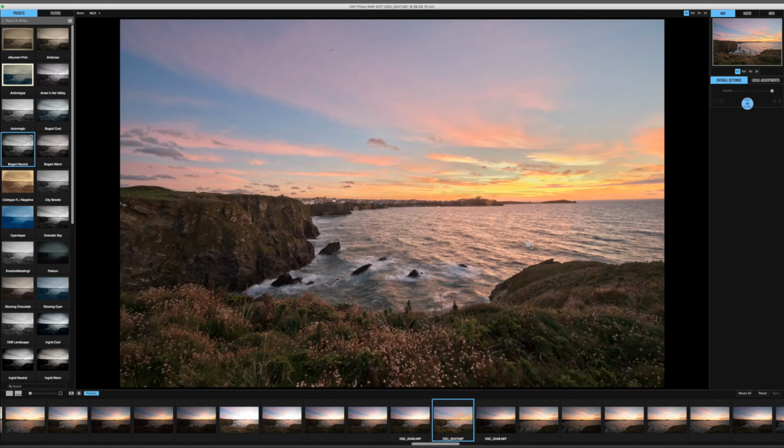So I've moved over to the effects module. Now, this is what I used to use On1 software for a lot, just for their effects. Having your effects module, your develop module, and your browse module all in one just speeds things up. And if you're a professional photographer, or even if you're an amateur, the less time you spend in front of your computer developing these pictures, the more time you've got to shoot out there.